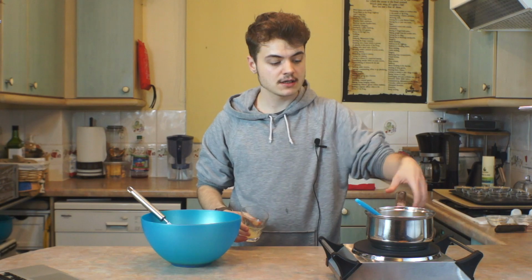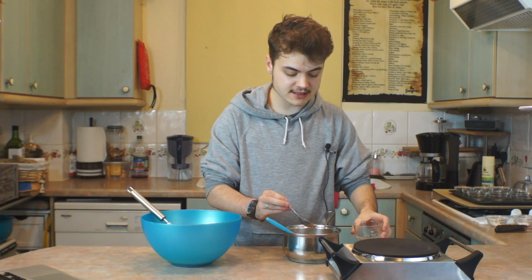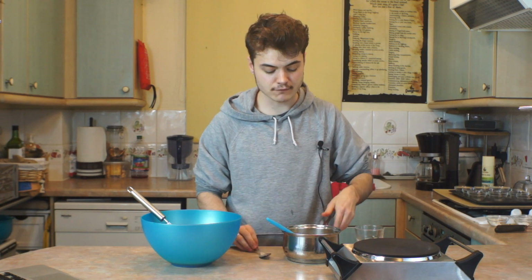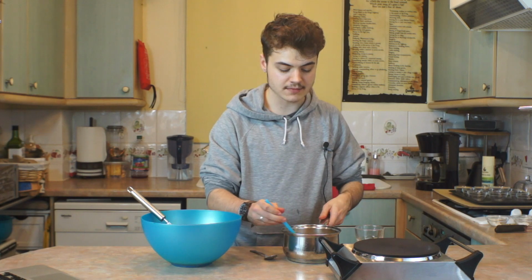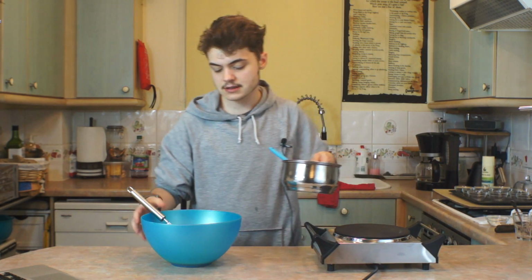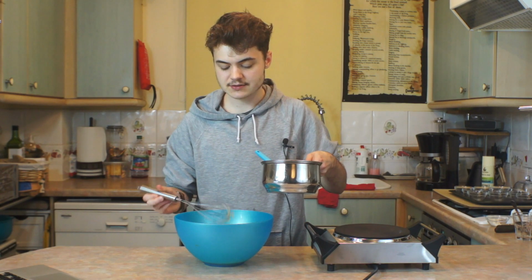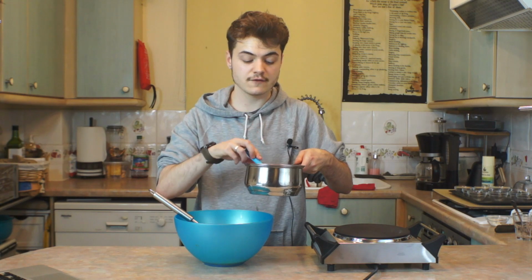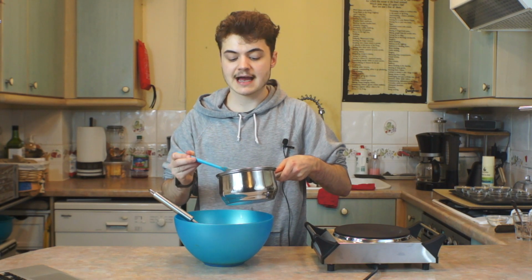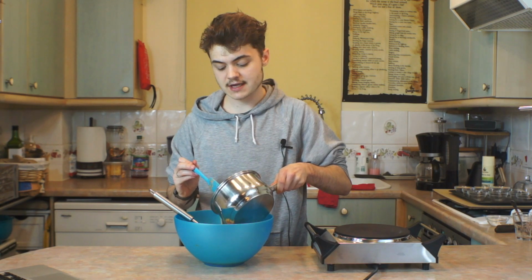So what we're going to do is I'm just going to quickly take this pan off the heat and I'm going to add the gelatin into it. Once my gelatin's added, I'm going to mix it really well just to combine it all in and make that gelatin go back into a liquid. So now, with my egg yolk and sweetener mixture, I'm going to add in half of this hot cream mixture and beat it quickly. This is because I don't want to cook the egg.